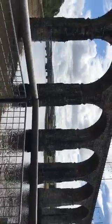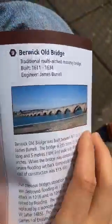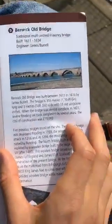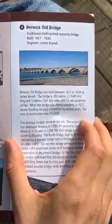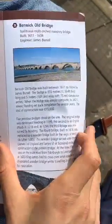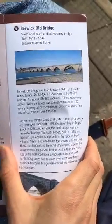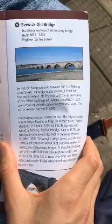We'll walk under the Royal Border Bridge and the Royal Tweed Bridge, and the other one is the old bridge. Where is that one? Bear with me. Berwick Old Bridge, there it is. The oldest bridge is the farthest away one, and that was built, let's go portrait again, that was built 1611 to 1634 by James the 6th and 1st. So again, you can get a screenshot of all the information there. And it's the 6th bridge on the site. You see there it says the original bridge was destroyed by flooding in 1199.